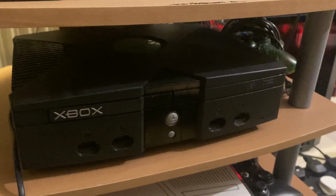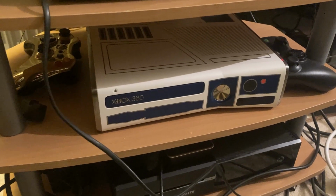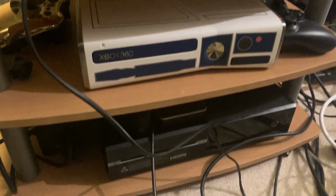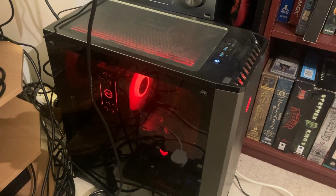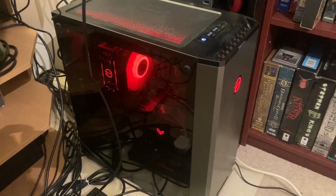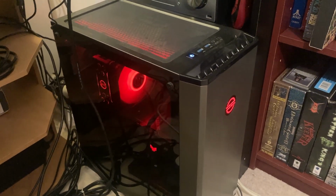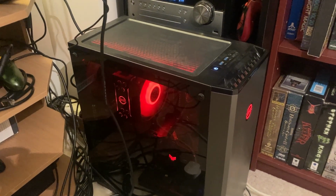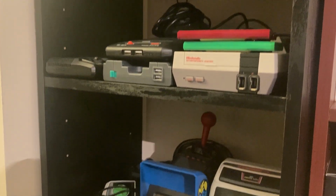Here's my flat screen TV here, which has an original Xbox below that, and below that is an Xbox 360. My previous Xbox 360 red ringed, which means it stopped working, because modern systems tend to have less of a lifespan than older systems. Like my NES, for example, has been working for about as long as I've been alive, but my Xbox 360 only lasted about 4 years. Below that I also had an Xbox One, and there was my PC, which I used for streaming and stuff like that.